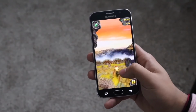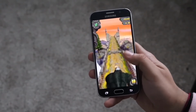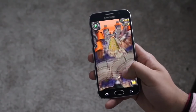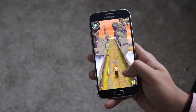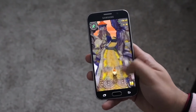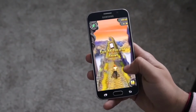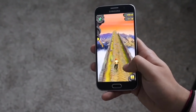Now, on the front of the Samsung Galaxy S6, you still have a beautiful 5.1-inch Super AMOLED display. It's a 1440p panel, and here's what's crazy. Even though this phone came out in 2015, the resolution and the pixels per inch are higher on the Samsung Galaxy S6 than on the Samsung Galaxy S21, and I think the Samsung Galaxy S21 Plus as well. How crazy is that? That just does not make any sense to me.